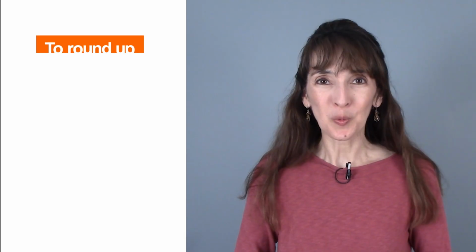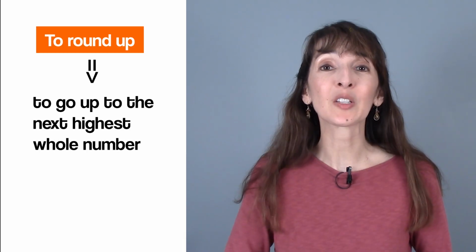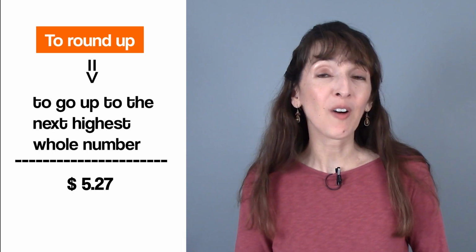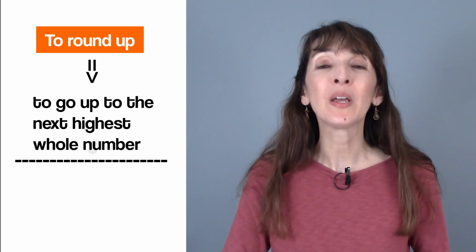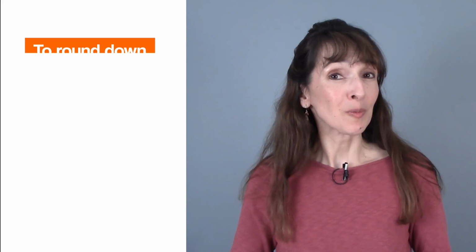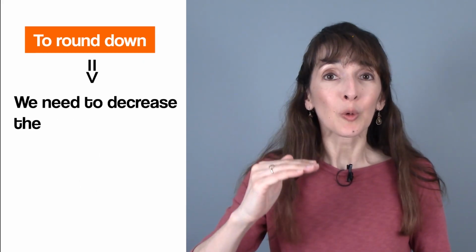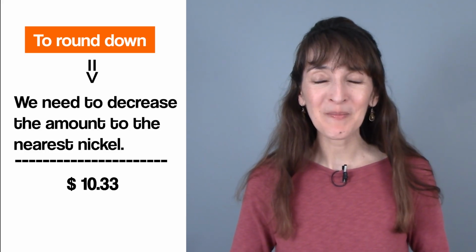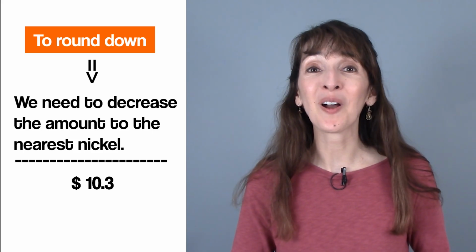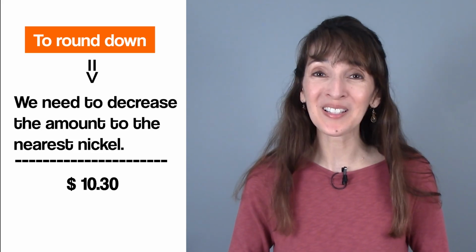When pennies are out of circulation, we'll have to round up or round down to the nearest nickel. A nickel is 5 cents. To round up means to go up to the next highest whole number. So if something costs $5.27 and I'm using cash, I'll need to round that up to $5.30. To round down is the opposite. We need to decrease the amount to the nearest nickel. Instead of paying $10.33, it will probably be okay to pay $10.30. Does that make sense?